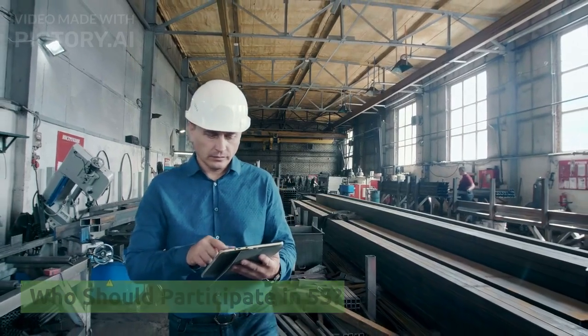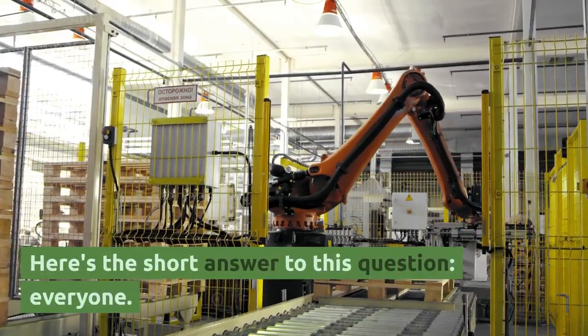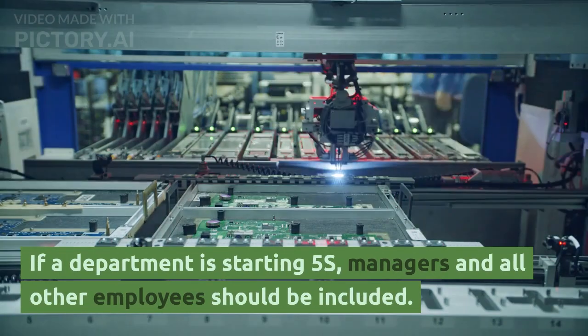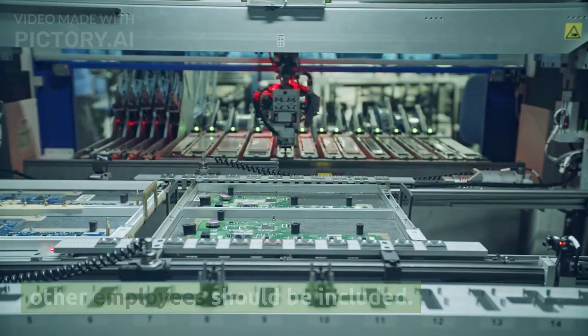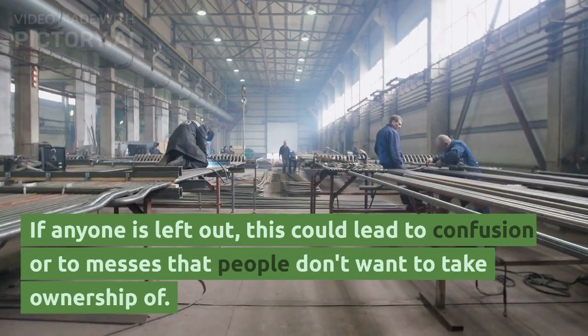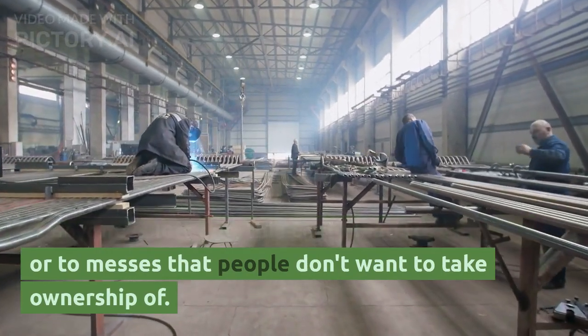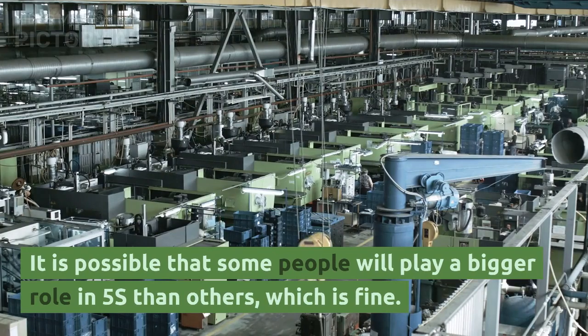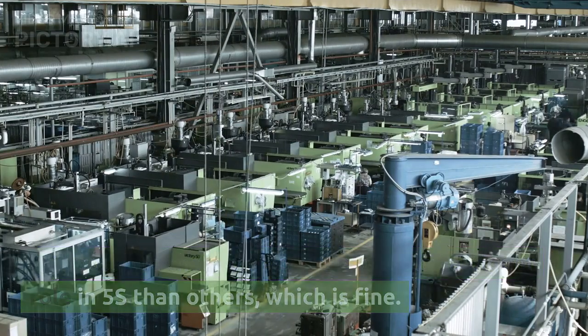Who should participate in 5S? Here's the short answer to this question: everyone. If a department is starting 5S, managers and all other employees should be included. If anyone is left out, this could lead to confusion or to messes that people don't want to take ownership of. It is possible that some people will play a bigger role in 5S than others, which is fine.